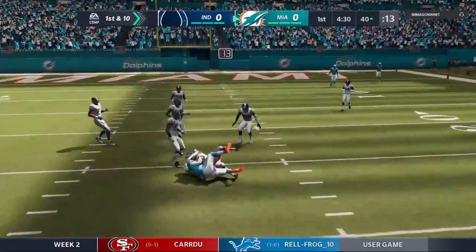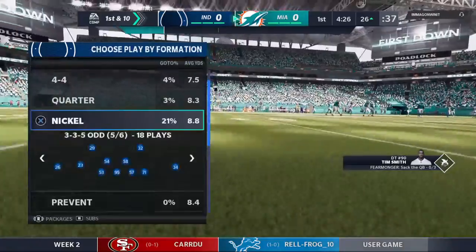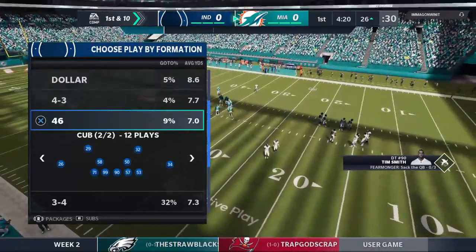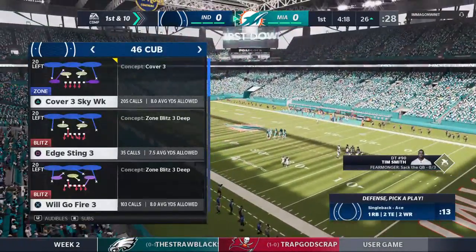Now an open man. That's the tight end, Gesicki. It's complete. And he works it past the 30, almost to the 25. A 14-yard pickup. That's 14 yards on 2 straight plays. Down. 1st and 10 at the 26-yard line.